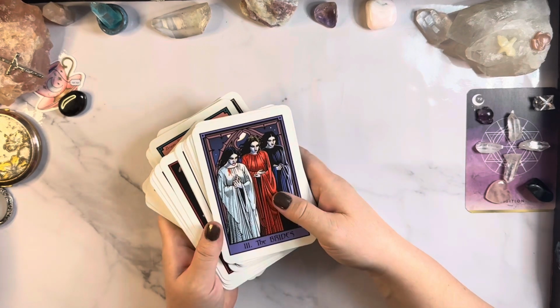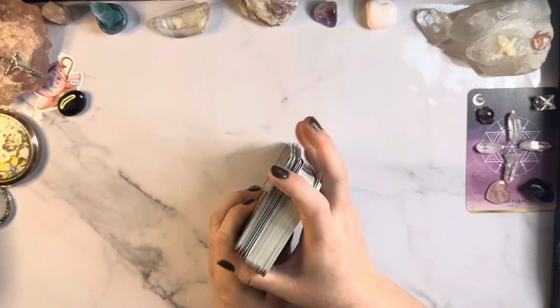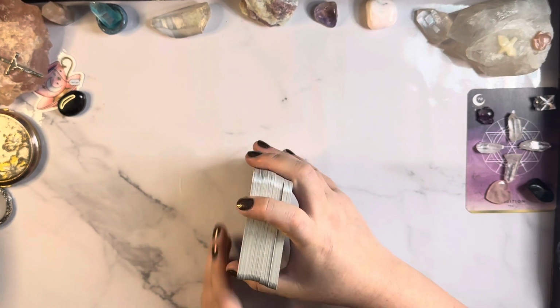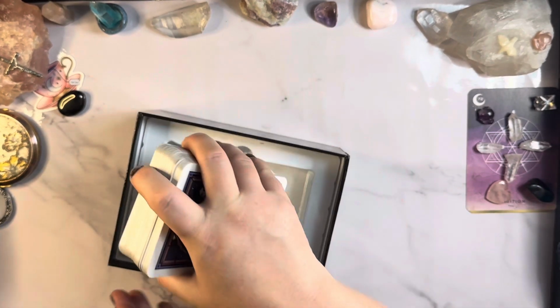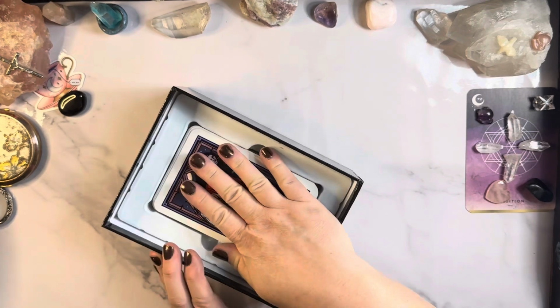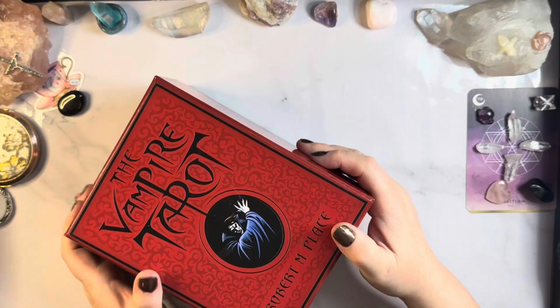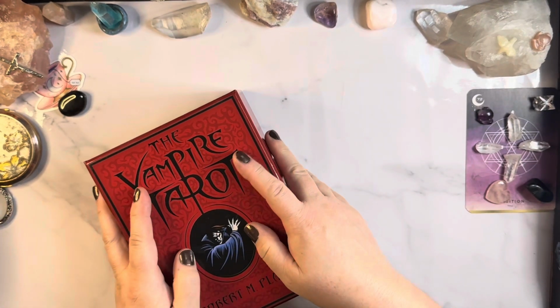The Brides. I love this card because it's a really, really fun, sort of cheesy, vampy deck. It's not like there are some decks that are vampire themed that could be year-round decks. This to me is very much just a Halloween-y kind of deck.